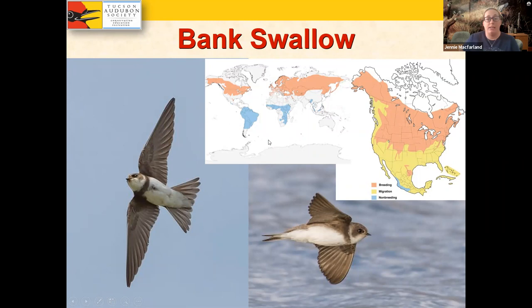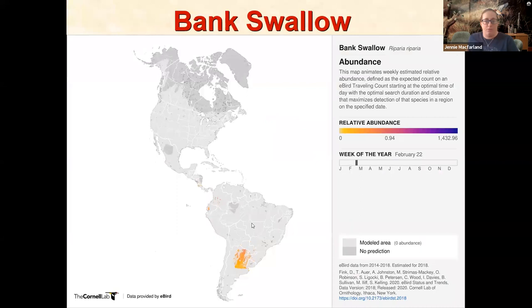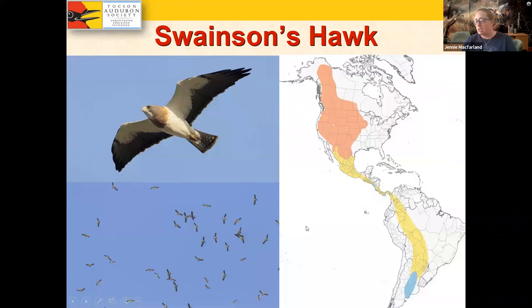So this map here shows the global range of this species where they nest. Over here they're known as bank swallows in the Western Hemisphere. They're called sand martins in the Eastern Hemisphere, but it's the same bird and with the same strategy, nesting up at this high latitude and then wintering at the lower latitudes. So here's the eBird map for the Western Hemisphere for this bird. Really tight wintering ground. They move all the way up. They breed through certain parts of North America, all the way up to Alaska, and then back down. So an amazing migration, especially for such a small bird as a swallow, and even a small swallow at that.